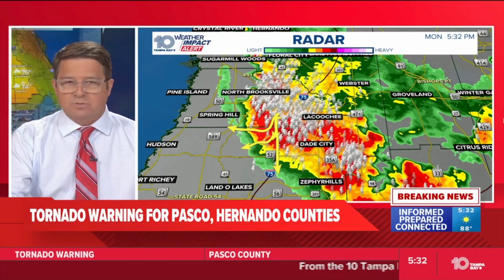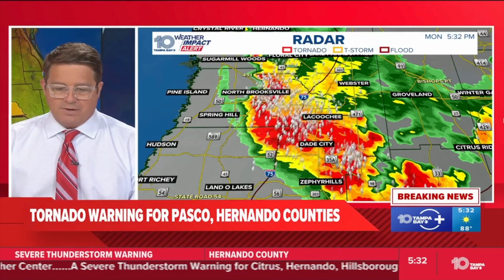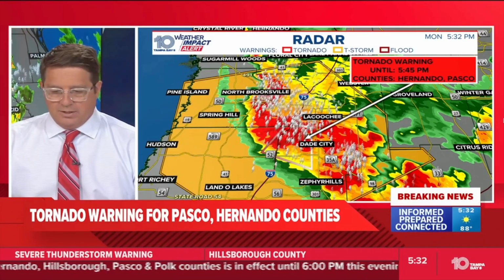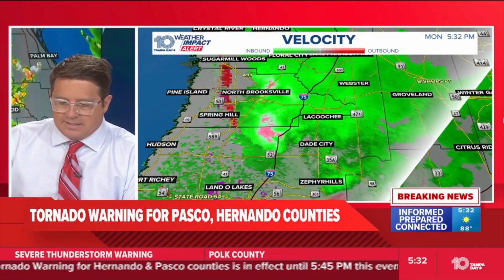The rest of this, to me, looks like 55 to 60 is a good bet. The National Weather Service has that down for a severe thunderstorm warning because of the fact that it's upwards of 60-mile-per-hour winds. Okay, still have the tornado warning until 5:45. We got another 13 minutes of that. Just got another scan, so let's get in here on that and see.